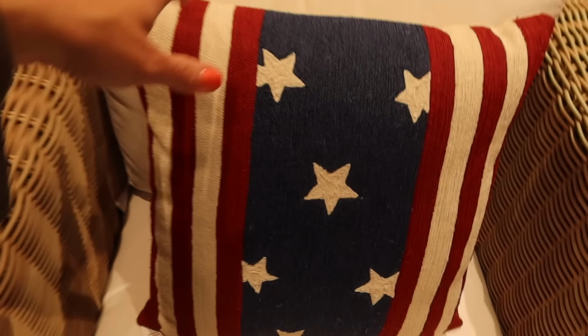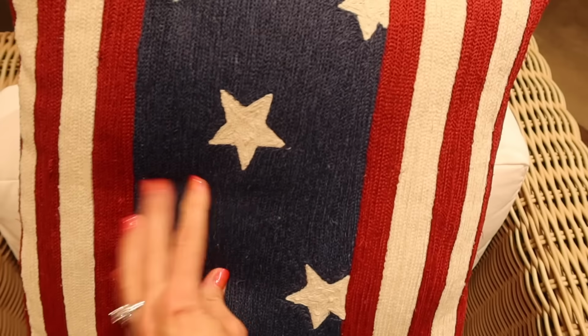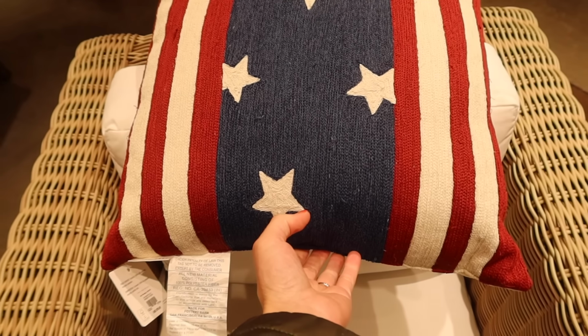And I love the patriotic pillow. There's not a ton of patriotism happening in Pottery Barn, but the spots where they share it, they sure hit it right.